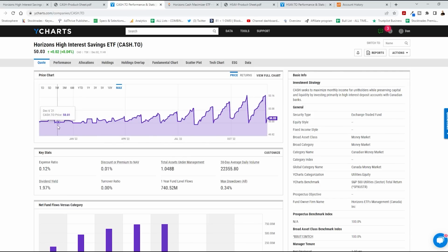And that is because this fund essentially gathers up the interest and then pays it out as a monthly distribution. That monthly distribution comes out of the net asset value of the fund. So this is why we see these gradual increases in price followed by a drop. This is due to the distribution paid. So you'll always see this hover around $50 a share after the distribution.